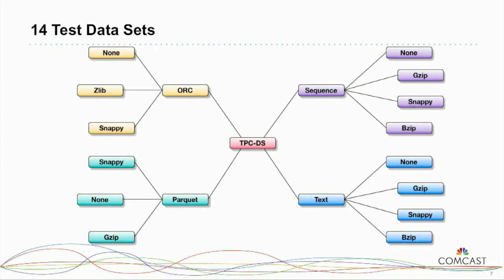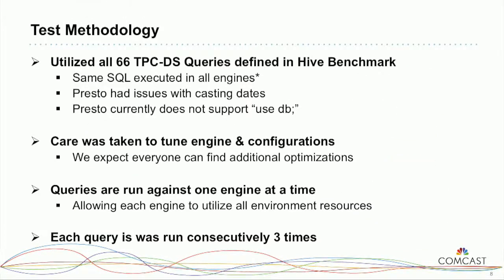So these are the data sets that were generated: Parquet, sequence, and text, using different storage formats and compression: bzip, snappy, and zlib. A total of 66 queries were run for each of the SQL engines. Each of the SQL engines was run one at a time, and it was tuned to take the complete resources of the cluster. Each of the queries was run 3 times to make sure there were no anomalies, and the average runtime was taken for all the 3 rounds.